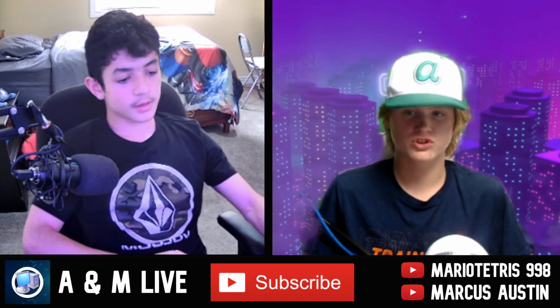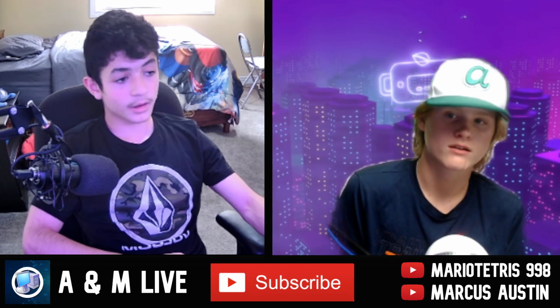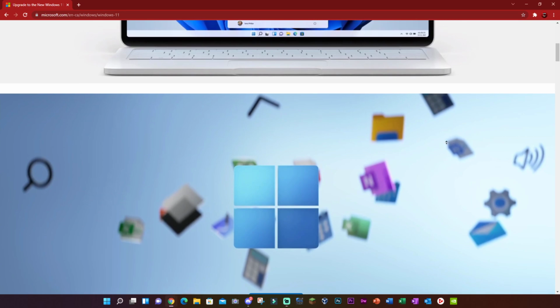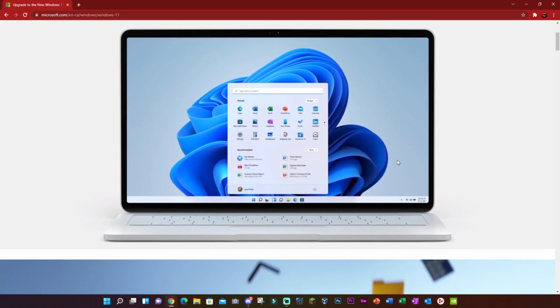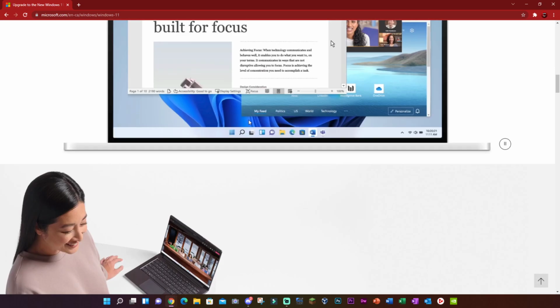We'll just taskbar, call it UI, start. Something like that. Yeah. Oh, the UI. Yes, the UI. There we go. That's the word I was looking for. I thought it was UFIE, but I knew I was wrong. But UI, yeah. So if you look in the stream, you can see here introducing Windows 11.